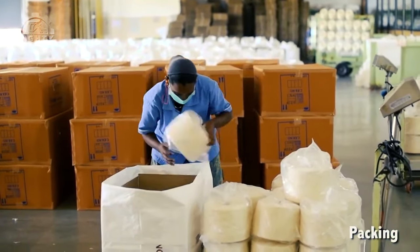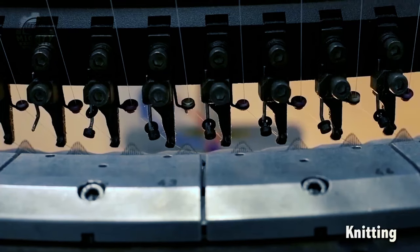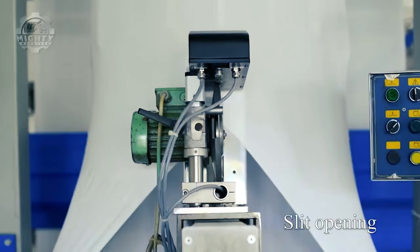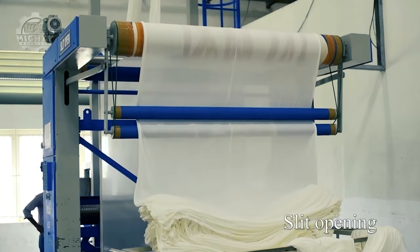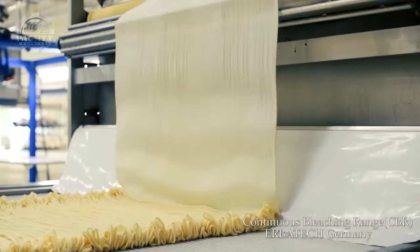Once it's set, the cotton fibers are separated in the carding process before being assembled into a loose strand known as slivers. After that, the slivers are transferred into the drawing machine where they are aligned and stretched. The product of this step is further reduced so that a finer thread is achieved.